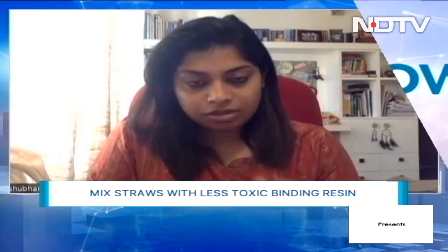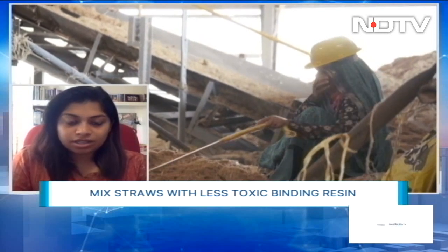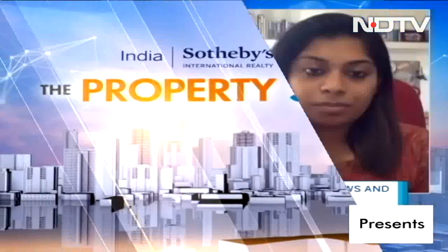So at Strawcture, we make agri-biopanels by first collecting the straw from the source, which is farmers within a 20-kilometer radius of the factory. The second step is we bring all the straw collected from different farms to the same moisture content, cut them to the same size, and remove any impurities. And third, we mix the straw with a binding resin, which is a non-formaldehyde resin, so it's less toxic. And finally, heat and pressure is applied to compress that straw and resin together to make high-density engineered agri-biopanels.